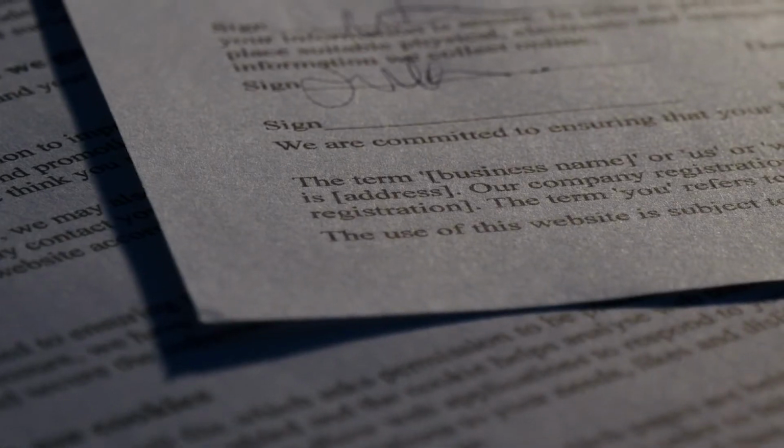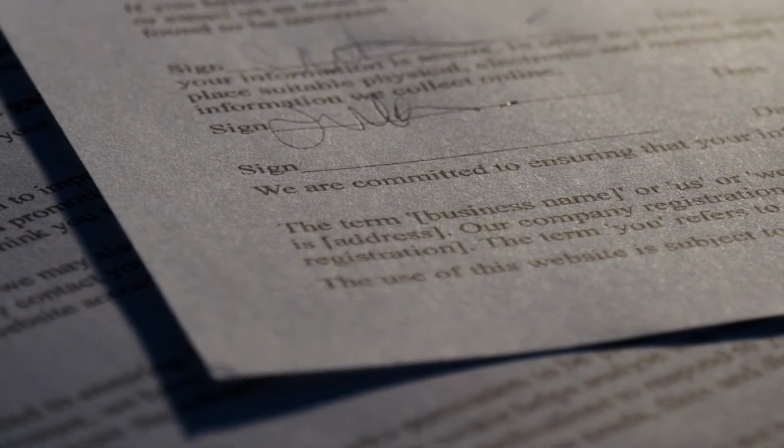In this edition of Rescue Me, we're going to talk about the paperwork you need to collect before you go meet with your lender to get your new home loan.